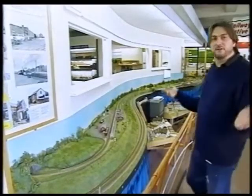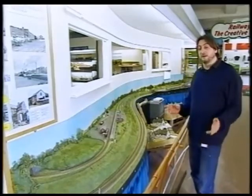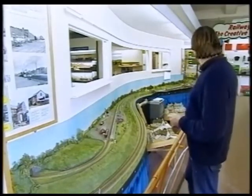Now this is lovely. This is Engage. I've got a lot of Engage at home. The beauty of it is you can get a lot in a small space. Only this one is over 25 foot long.